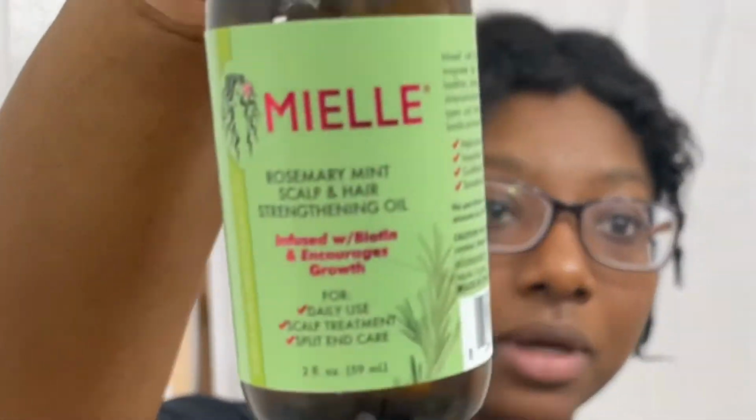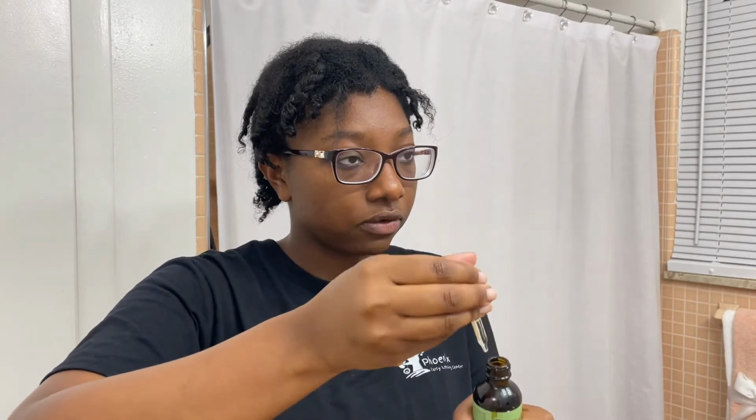Now I'm going in with this in my scalp, and I just put it in different sections, different areas. I'm just gonna kind of massage it in there. So now I'm trying to make sure my hair is moisturized and taken care of under here. So now I'm gonna just go in with some shea butter. So that's that. That is my moisturizing protective styling.